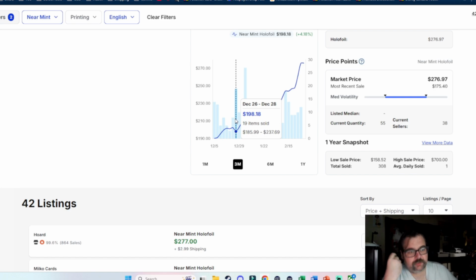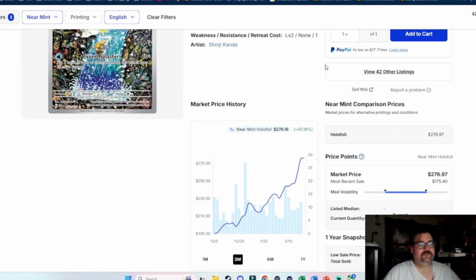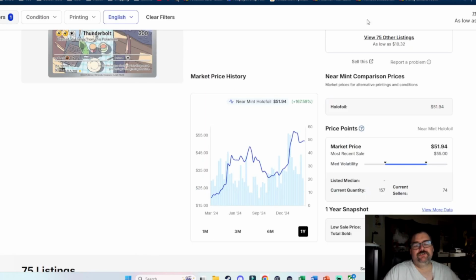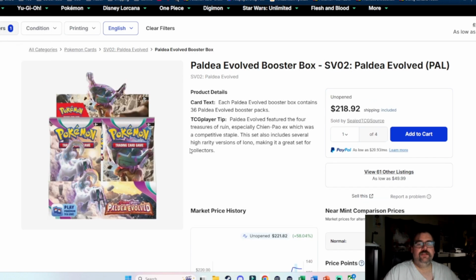So this is one of those cards, just like Raichu, where I couldn't put it in the avoid buying section, but I don't want to put it in the buy section because those are riskier buys. They can retract. They can also go up. So I would say use your judgment on those last two. You're going to have to take your best guess and determine whether or not that's money you want to risk in the card you buy. But for the rest of the cards that I mentioned today in the Paldea Evolved set, those are my personal recommendations. Hopefully it helps you guys make smart decisions when it comes to buying.